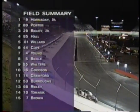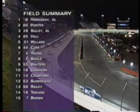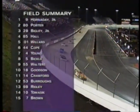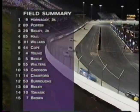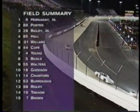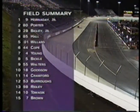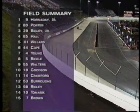Ron Hornaday Jr., our leader. Young man from Palmdale, California. Toby Porter, 20 years of age, in second spot. Billy Bigley Jr., currently tied for second in the point standings, in third. And Shane Hall in 4th position. Wayne Willard is in 5th. Mike Cope is 6th. Ron Young is 7th.